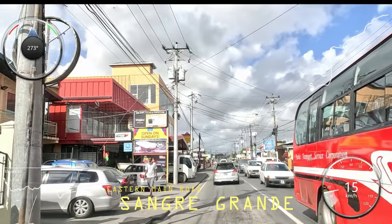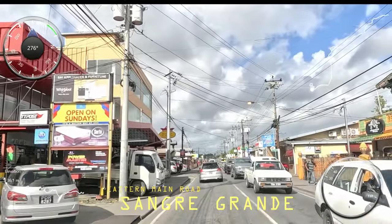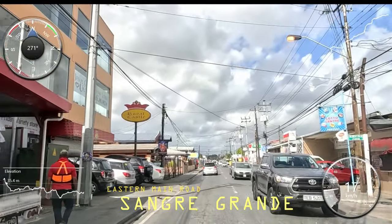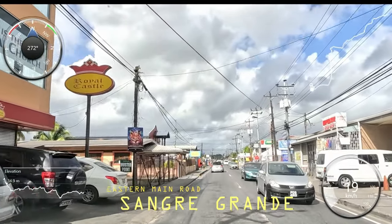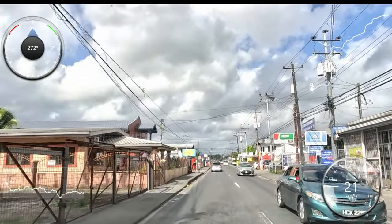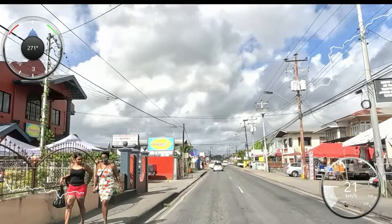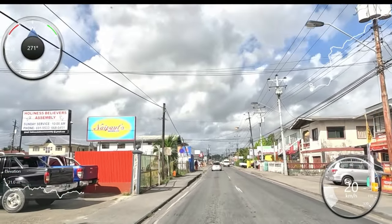We will see a bit of Sangre Grande, the people, the cars, and you may agree, we live in a beautiful country.